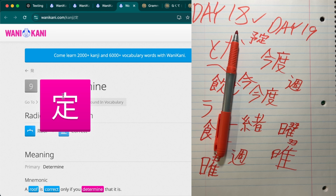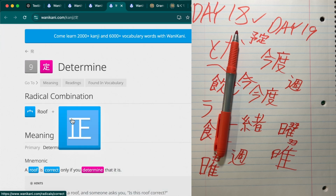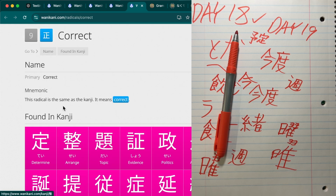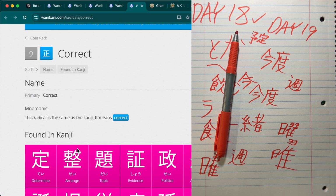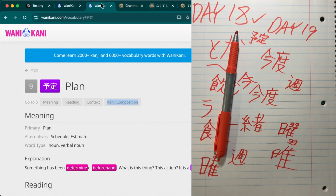Okay, this is determine. We got the roof thing and then correct. This is atarashi. But it doesn't quite look that way though. Not tarashi, not atarashi. What was I saying? Okay, that is true, right? Yeah. Okay, I think that's good enough for yote.